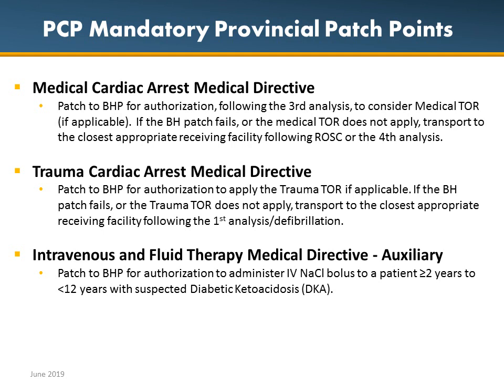So here on the slide, you can see the main PCP mandatory provincial patch points. You see the medical cardiac arrest, trauma cardiac arrest, and intravenous and fluid therapy medical directives. Patty, I know you had mentioned that there were some trends that you'd been seeing in the auditing of these. What sort of things have you noticed?